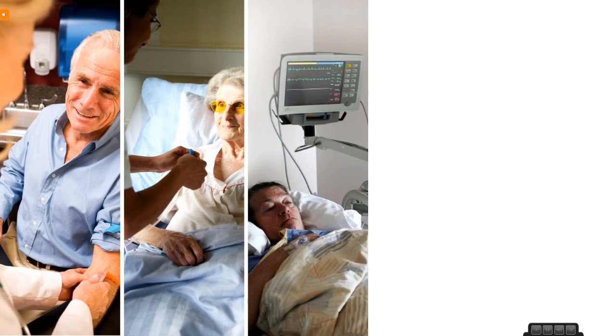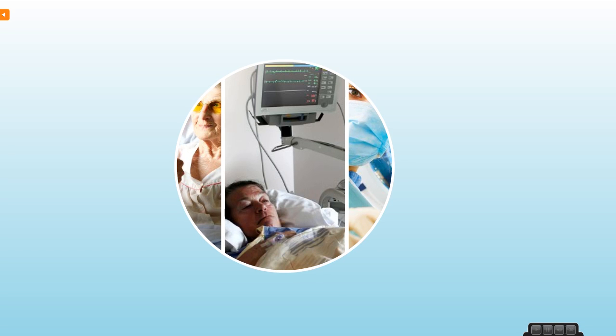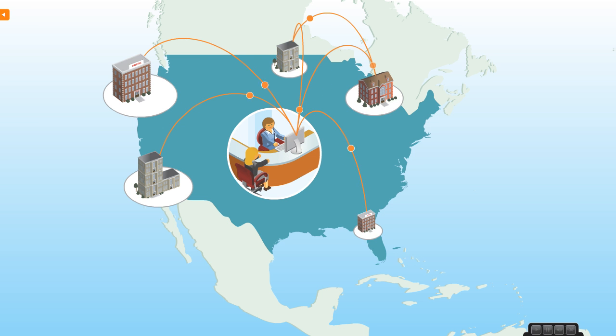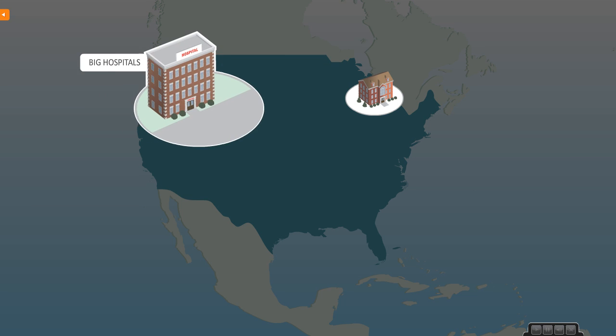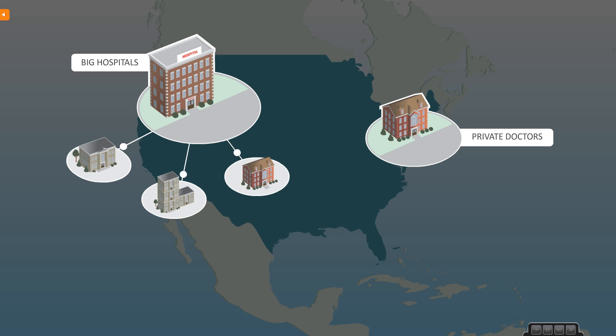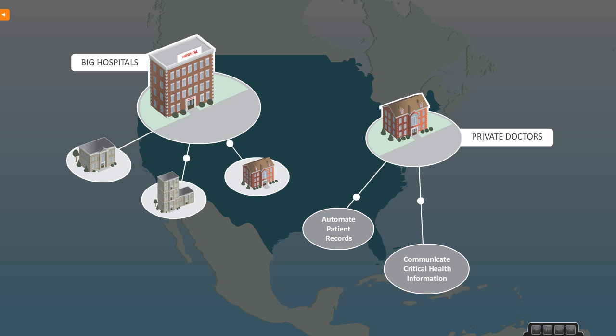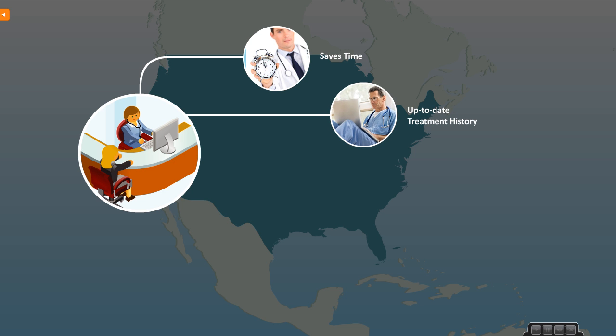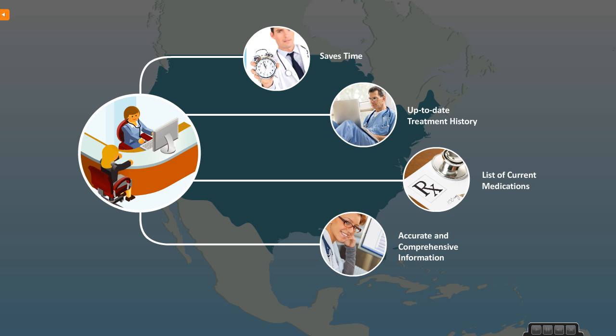With Sysmedic, physicians can perform diagnosis based on comprehensive background healthcare data about their patients received from multiple providers and payer organizations, both public and private, to more effectively choose the relevant course of treatment. Sysmedic leads to increased interoperability among disparate EMR systems, benefiting both large and small healthcare facilities. Big hospitals will be able to use Sysmedic to more efficiently integrate systems, while independent practitioners and small doctors' offices will be able to automate patient records and communicate critical healthcare information about patients to other healthcare providers at very little cost. Physician specialists save time by using Sysmedic. The care record provides an up-to-date treatment history and list of current medications likely to be much more accurate and comprehensive than what patients themselves can recall.